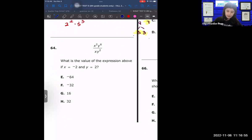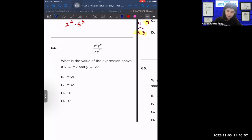Okay, next they say, what is the value of the expression above? And they tell you what X is, and they tell you what Y is. So your idea here is we would substitute for X and Y. So we're going to substitute negative 2 squared, and then 2 to the 6th power. And then down here, we're going to substitute negative 2, and then 2 squared. And then we simplify. So look what happens here. We can get rid of things, right?